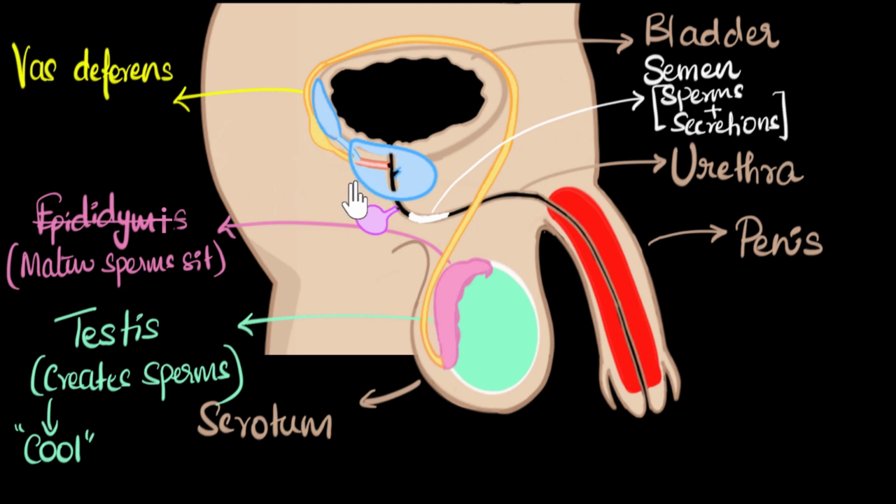All right, let's name the glands. Turns out that most of the secretions of the semen is done by this particular gland, which is behind the bladder. And so this is called the seminal vesicle. And the gland below over here also helps in the secretions. And this is called the prostate gland. Again, you may have heard of this gland, prostate.